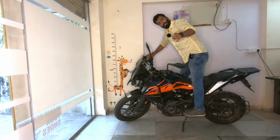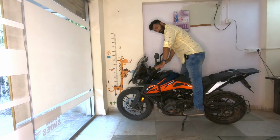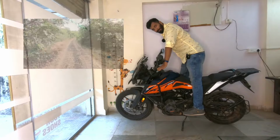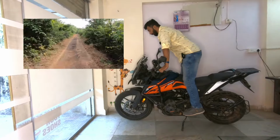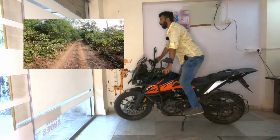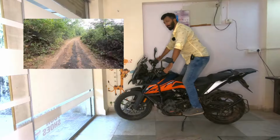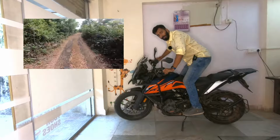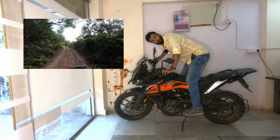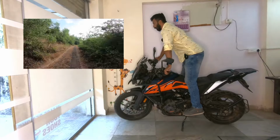Now that we have already discussed the rider's triangle, we also need to talk about how this baby behaves off-road and on trails. You need to have good control while you look ahead, while you are going through a bumpy off-road patch, dirt patch, rocky patch, whatever you are going to go on. So this is a very capable motorcycle. It inspires confidence.